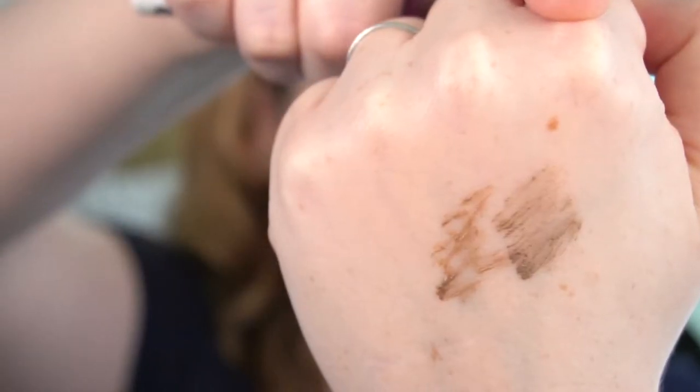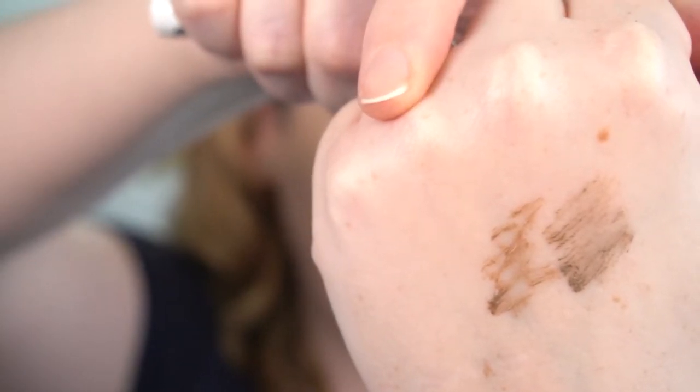That's on me, that's my bad. So really quickly, I know I've compared this in other videos. I think I like the Kosas better anyway because I think it just has a little bit more hold. The Glossier Boy Brow, I have the shade, what is this, Blonde? And the Kosas is in the shade Taupe. So that is the Kosas and that is the Glossier, the warmer shade.